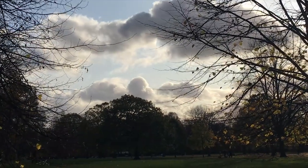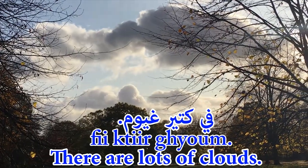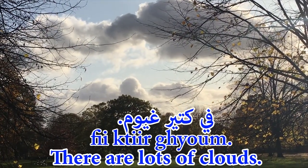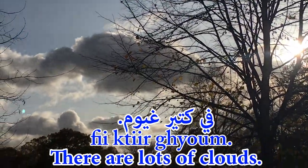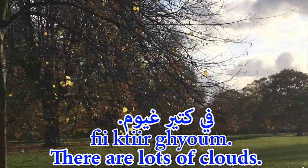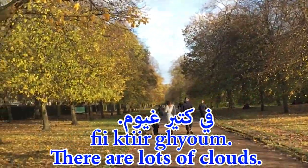Let's say there are lots of clouds. في كتير غيوم. غيوم is the plural form of غيمة. غيمة is in the singular, and غيوم is in the plural. في كتير غيوم. There are lots of clouds.